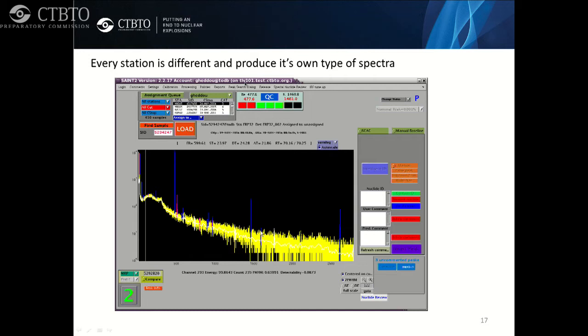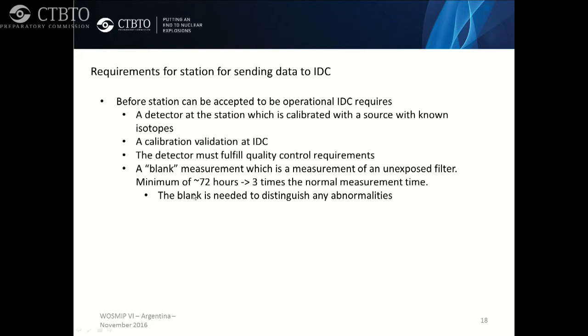So, the requirements. Before a station can be accepted into operation, the IDC requires that the detector, and all the technical details, have to fulfill certain quality requirements. It has to be calibrated with known source isotopes, and then the calibration also has to be validated by the IDC. Then it must fulfill certain quality control requirements. And then we need the blank. We did some software improvements a year and a half back, and now the blank has quite an important role.